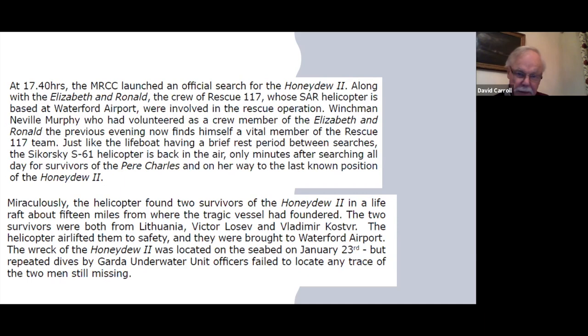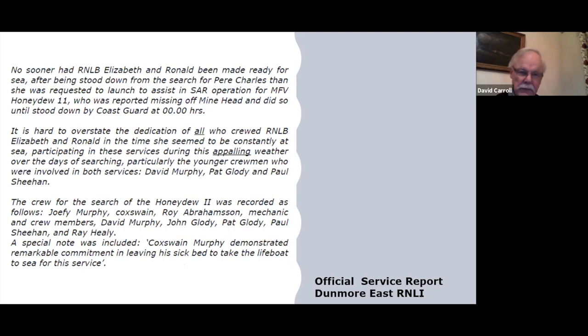But the Pear Charles, no one was saved from that. So it was a very, very sad time off the Waterford Wexford coast. And that's from the official report from the lifeboat station, praising the crew. So that no sooner had Elizabeth and Ronald been made ready for sea after being stood down for the search for Pear Charles, she was requested to launch to assist the operation for the Honeydew.